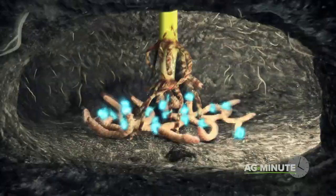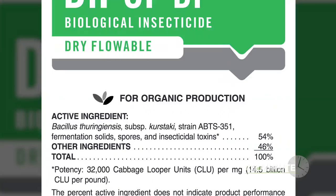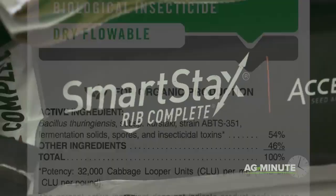The same BT is used in organic production as a granule sprinkled over the crop. BT is a safe way for farmers to stop their worst enemy, the corn rootworm.